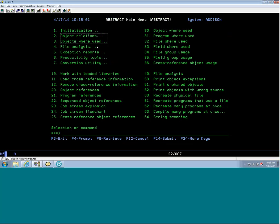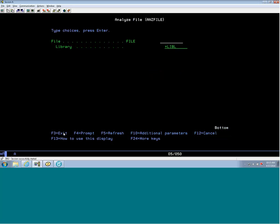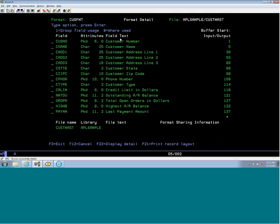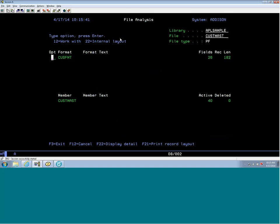Now for file relationships, I'm going to go into menu option number 4 and choose option number 1 for files. Again, pressing the prompt, I'm going to choose customast out of APL sample, pressing enter. Now I'm looking at the file. What can I do here? Well, 12 working with, and I get to see the file format detail, all the fields and their attributes from that particular file.